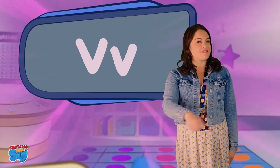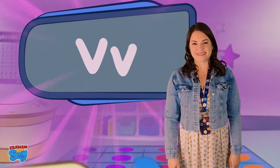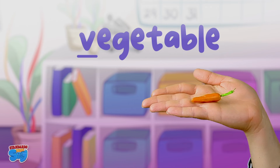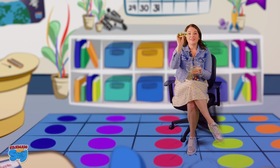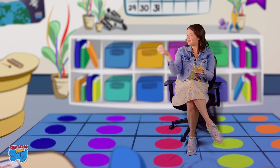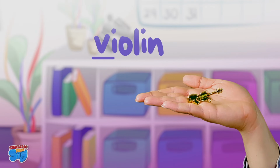The V says v. All the letters make a sound. Vegetable. A carrot is a yummy vegetable. Vine. You might see grapes growing on a vine. Violin. Sometimes music from a violin sounds a little sad.